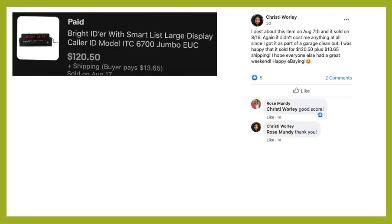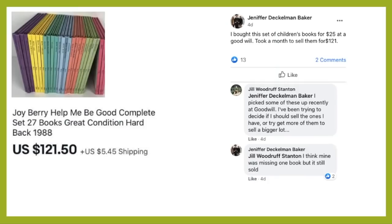So it was free to her, and she listed it, and it sold for $120.50. So those of you pack rats that have saved technology that is no longer being used, don't think people don't want it. Here's an example of a sale. Who would guess that somebody wants caller ID machines at this point in time? But they do.